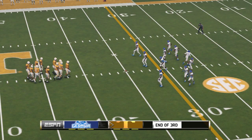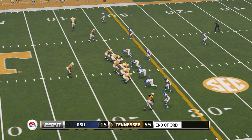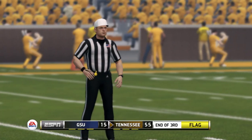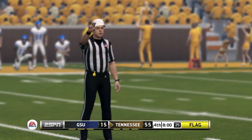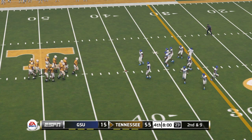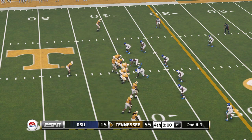Well, folks, we resume action here in the fourth quarter. We'll hope for some action because so far it's been a lopsided one. The lineman got a little ahead of the snap count. Here's the call. False start. Offense. Sometimes what happens on a false start is a lineman will see movement on the other side of the ball and be coaxed into jumping early. Second down and nine to go. Ball on the 40.